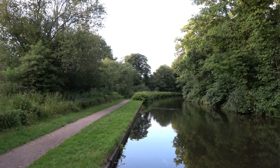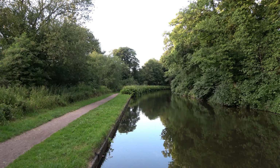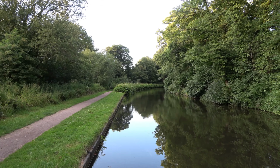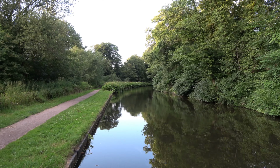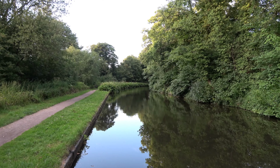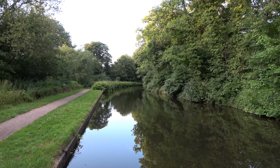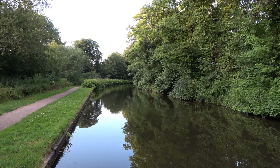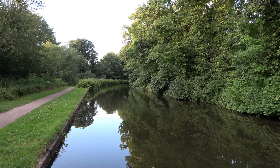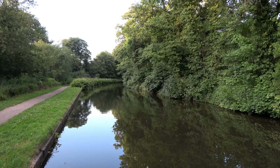Well, it's turned out to be a fairly pleasant evening here in Wolverley. We've had a look around, nice place, but now we're going to settle down. And we'll pause here for a little while before starting off on our next big adventure, which is down the Staffs and Worcester to Stourport and on to the River Severn. Hope you come along with us on that one.